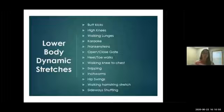So for lower body, you've got your traditional butt kicks, high knees, and walking lunges. You can do those walking lunges with a twist as well. Karaokes or grapevines. Frankensteins help work on your hamstrings. Open and close the gate, heel-toe walks, walking knee to chest, skipping, cherry pickers. You can do inchworms, hip swings, which are fantastic as well, a walking hamstring stretch, a sideways shuffle. That's just to name a few. There are multiple different types of dynamic stretches out there, but those are some of the more popular ones.